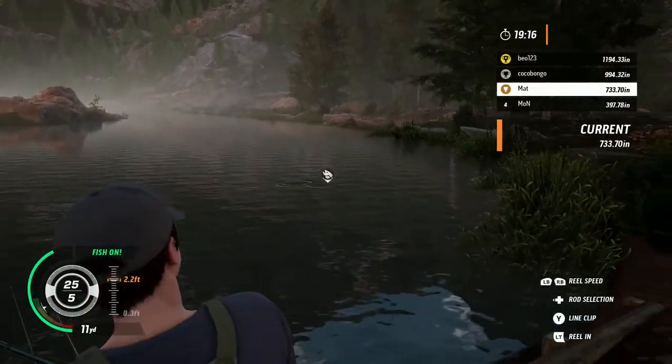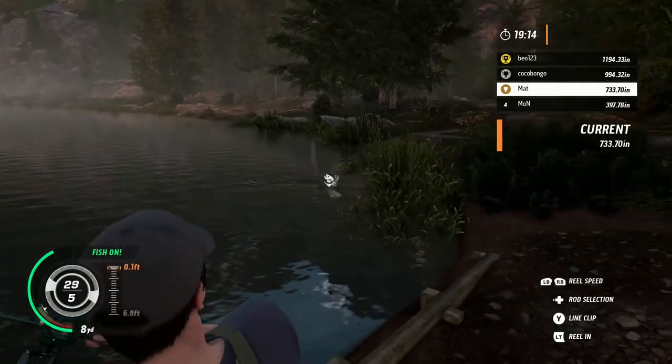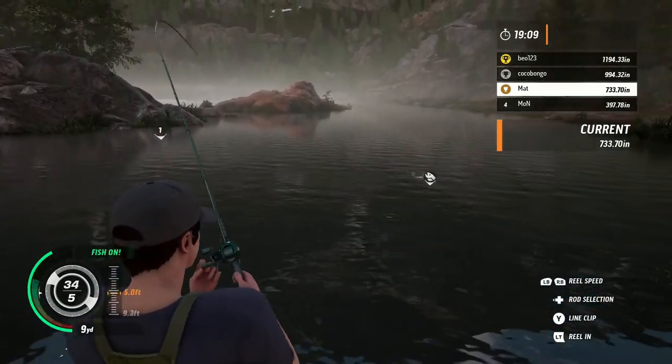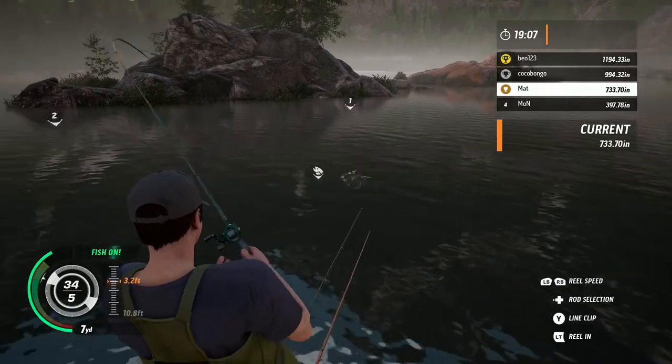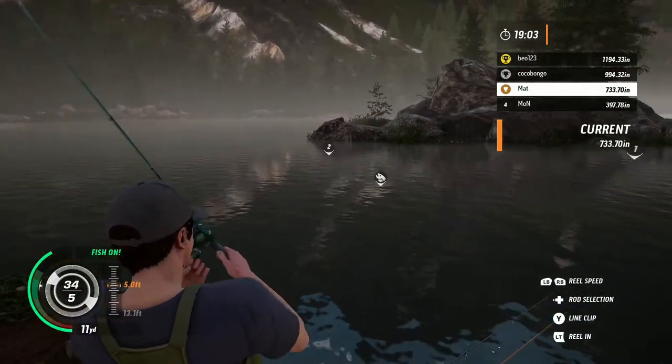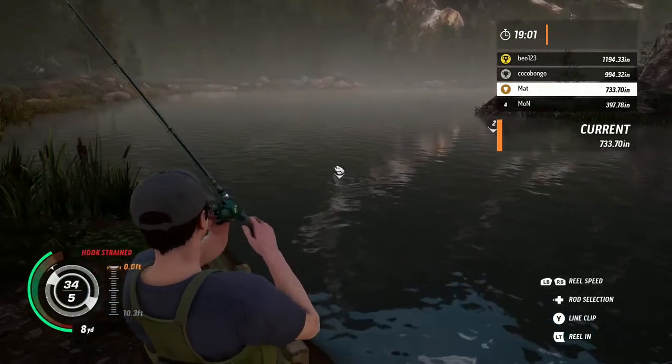Oh, hooked his hand. That's the trouble, though. You see these ones that are potentially a boss fish, you come back to the same spot and you can't catch them. They don't show.